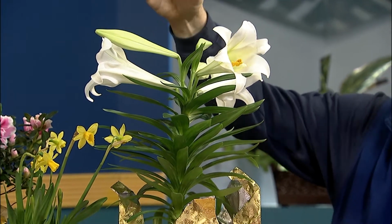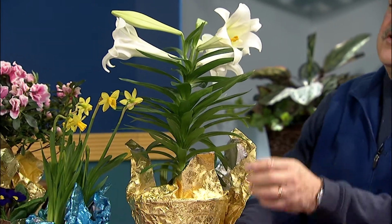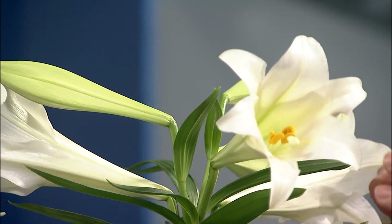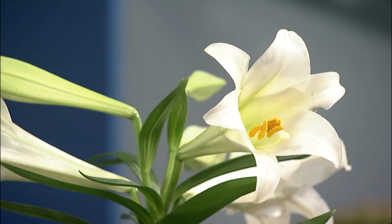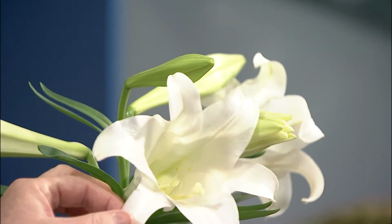This has 3 flowers open and 3 coming along. Now, one of the things to notice with the Easter lily, of course, is that when the flowers open, the little yellow pollen in there gets on the stigma, and it signals the plant that it makes seeds. You're done. And so what you want to do, and growers will do, is just remove those. You just pull them off, and you get flowers like these, where you have no yellow pollen.